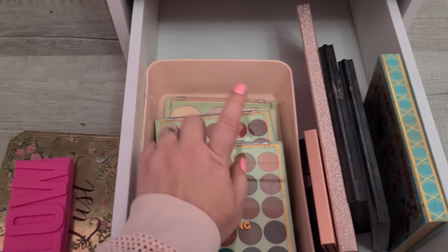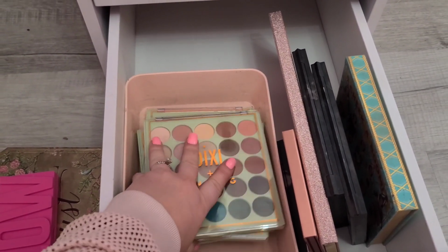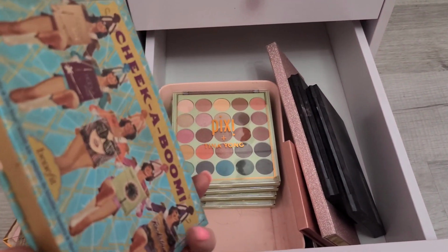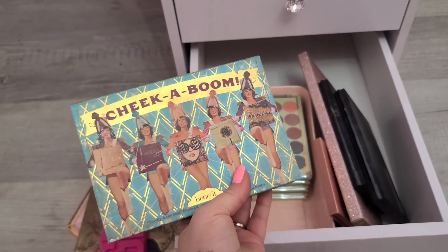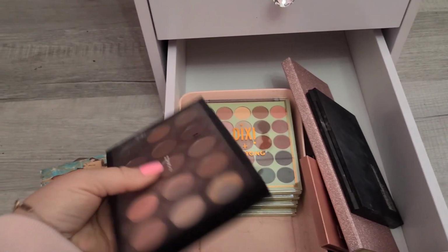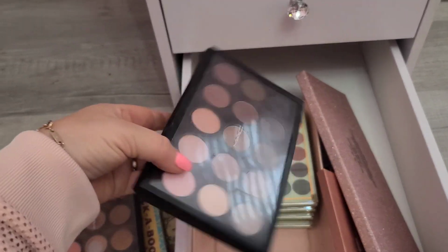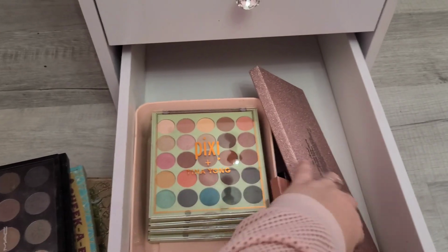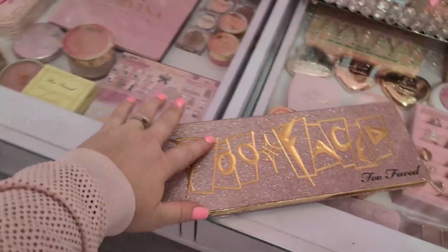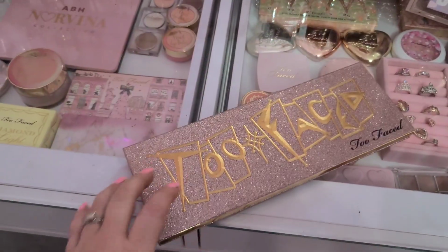So we got some Pixie palettes that they sent me a while back. And some of these are like eyeshadows and lips. Over here, one of my very first Benefit cheek palettes, the Chica Boom right here. Right here, I've got some MAC eyeshadow palettes. And then this Too Faced, I want to say this was from their 20th anniversary, something like that. Really pretty. The mirrors broke on it, but this was just a really pretty eyeshadow palette.